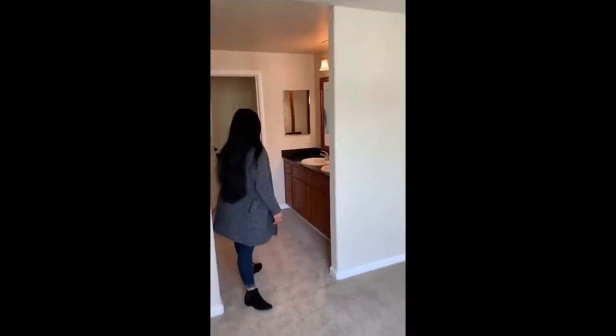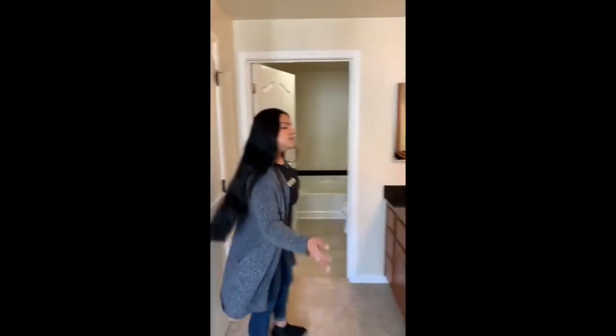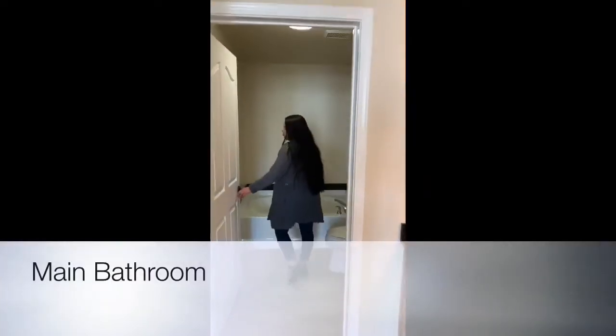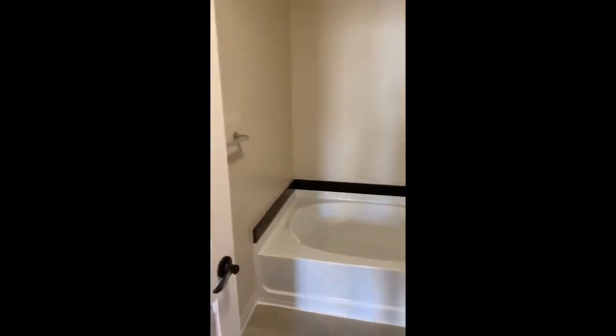Right over here, we have our walk-in closet. Pretty spacious, plenty of closet room. And we do have our lovely 2 sinks here. And right over here, we have the Roman tub located here. Right behind the door, we do have also a standing shower.